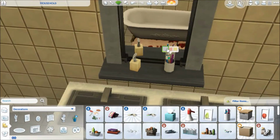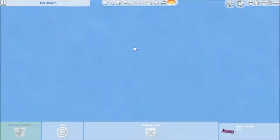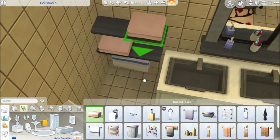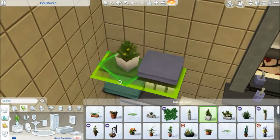So I mounted a bunch on the wall. It looks really ridiculous, but that's what it's meant to be. He also described that he had towels hanging off of the shelf as a store area, so I tried to use some more move objects sheet over there.